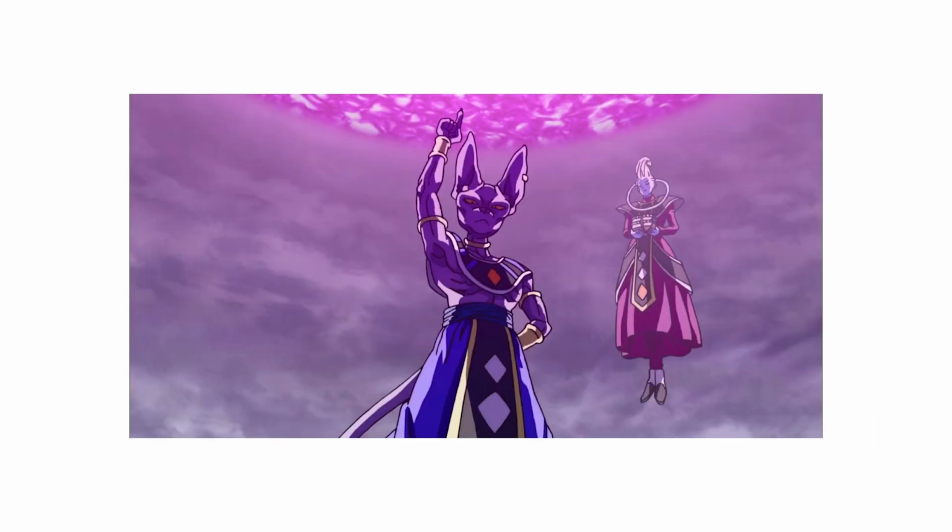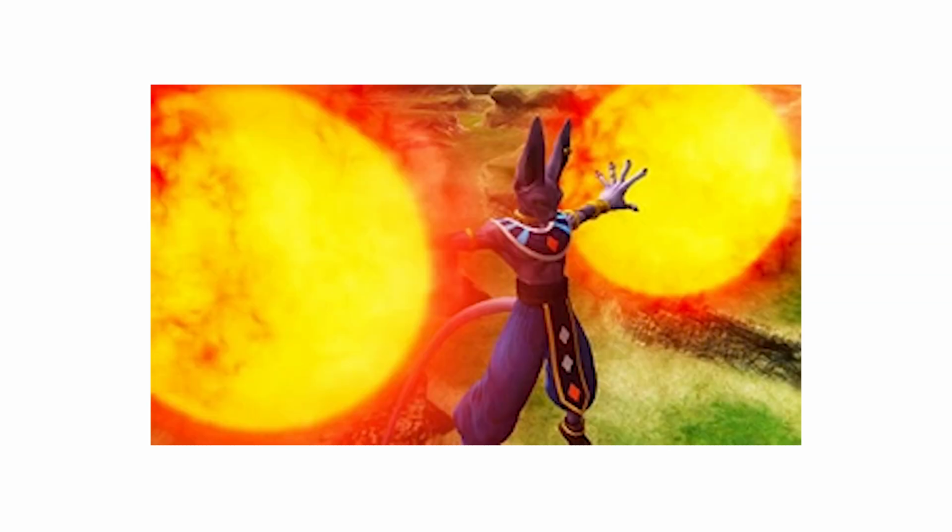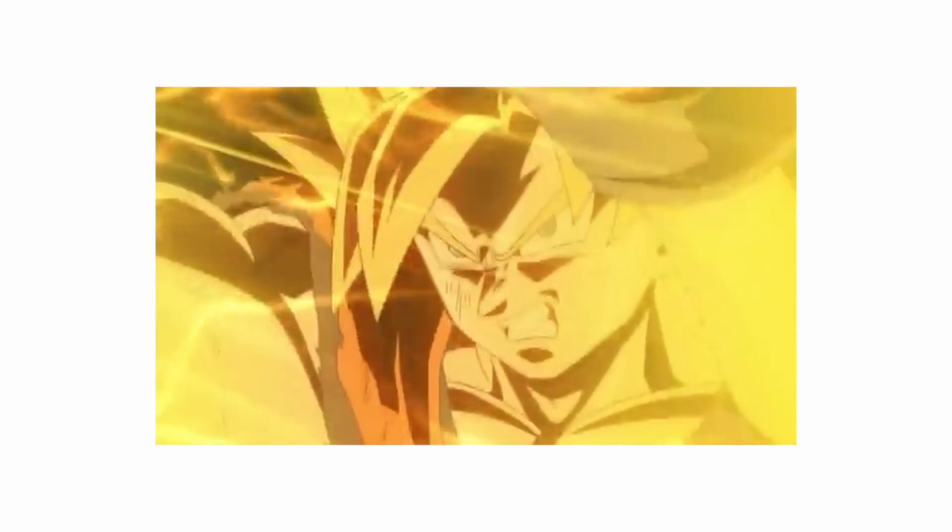Beerus Ball. The Beerus Ball was created by Beerus, the god of destruction. It looks like a huge, flaming ball of energy, almost like a miniature sun. To perform the Beerus Ball, Beerus gathers his energy, called Ki, inside his body. He combines two smaller fiery energy orbs in his hands above his head, creating the massive Beerus Ball. Beerus then throws the Beerus Ball at his opponent with all his might. The attack is so strong that it can destroy entire planets if it hits them.